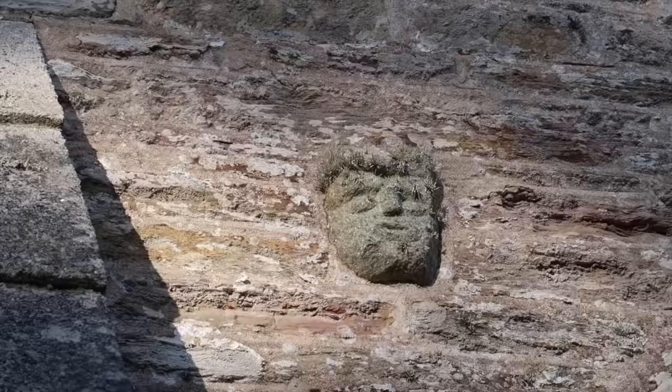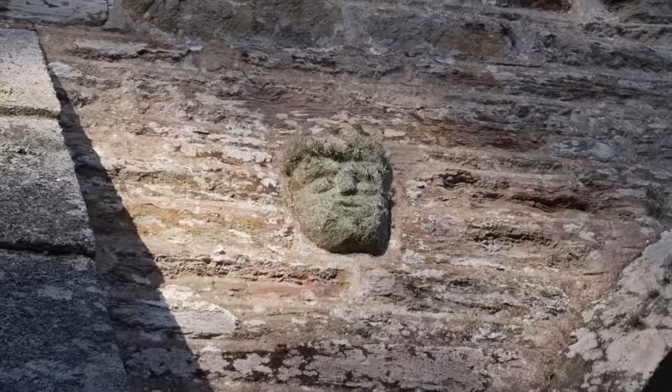Oh, you found it. Oh, the sun's on it as well. I like that. Do we know anything about the face? I don't, but I do like the way the lichen makes it look like he's got hair.